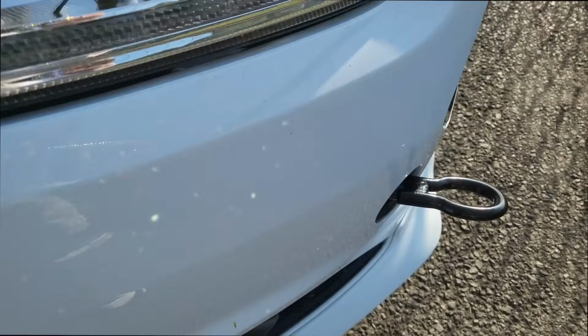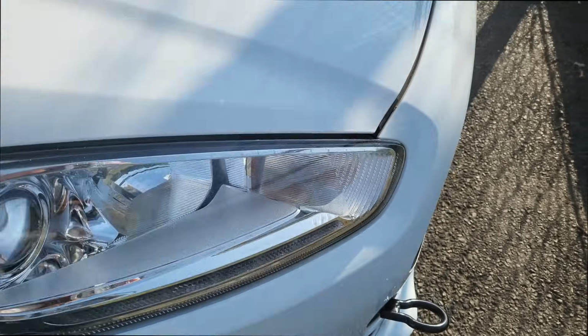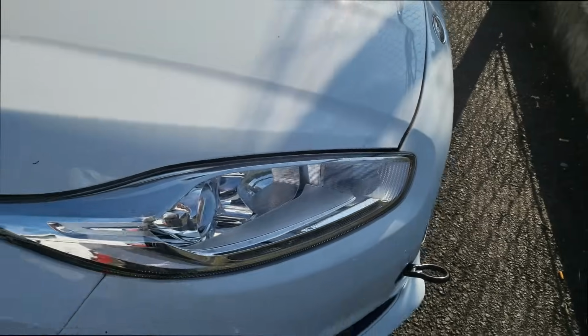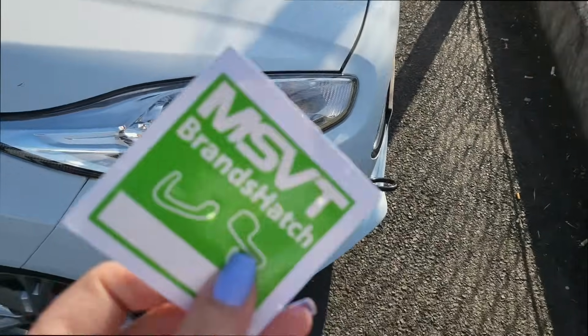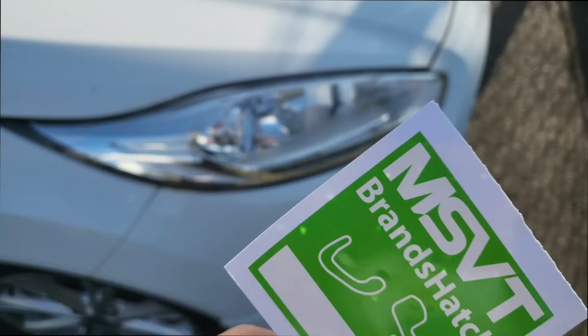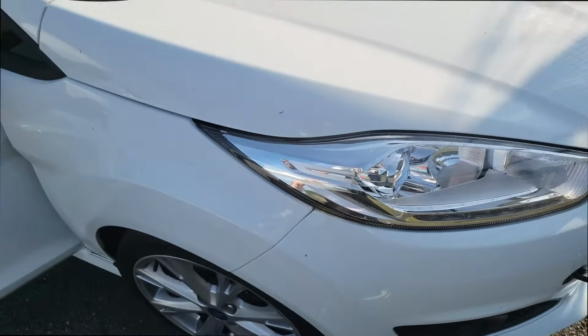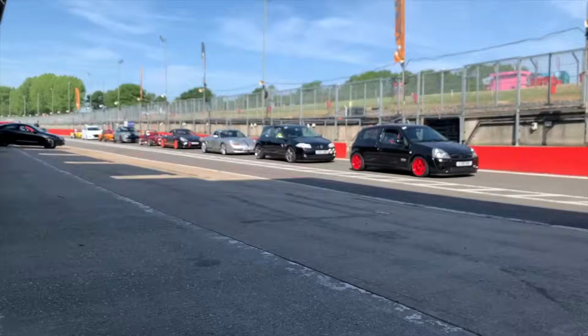David has just put the essential tow bar on, so that if I break down and have an accident, God forbid, they can tow me off track. And I've also got my Brands Hatch sticker that has to go in the window, and they've given me a number as well, so that if I drive badly, they can call my number and call me off. Again, God willing, that won't happen.